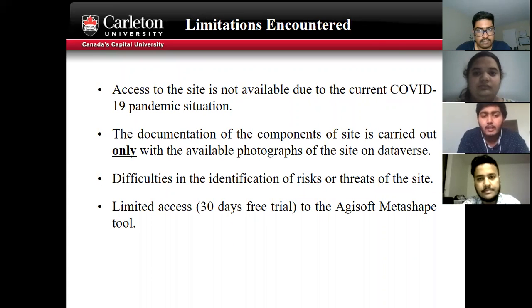And coming to the limitations encountered while we were doing the project, due to the pandemic, we couldn't go to the site and take pictures personally. So also we haven't seen the site directly. The documentation is taken only with the available photographs, which we have downloaded from the Dataverse link.